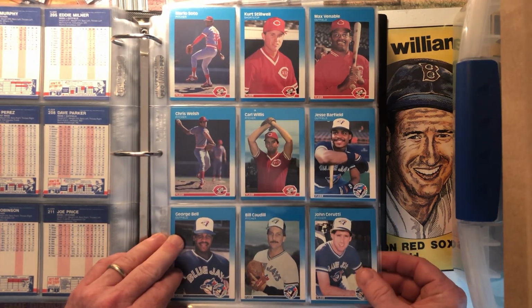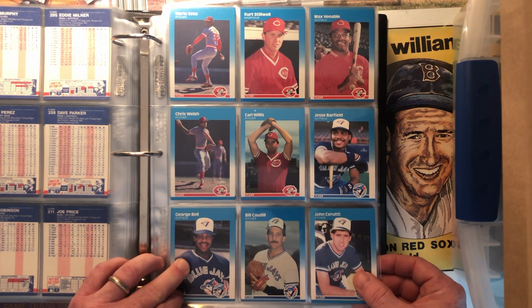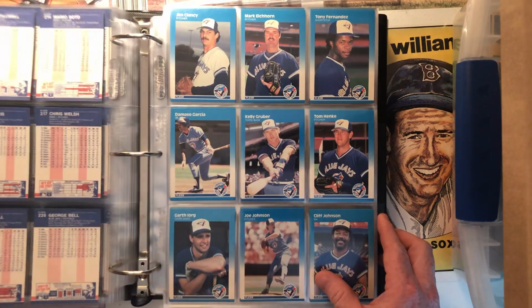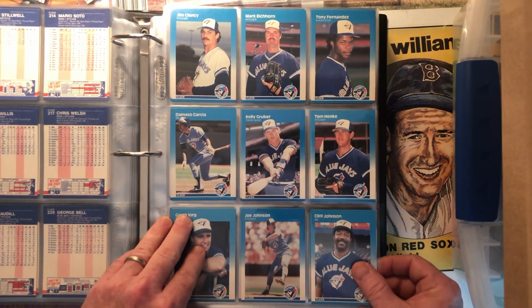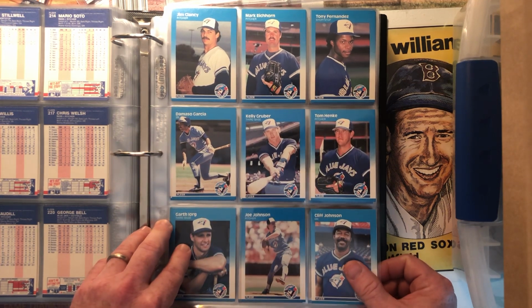Moving on to the Blue Jays. Jesse Barfield, George Bell, great outfield combination there. Of course, Tony Fernandez, recently lost him. He was a great shortstop.